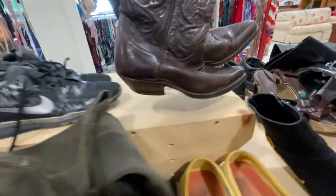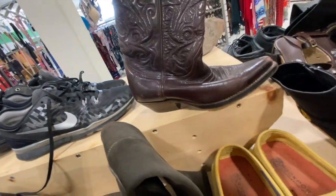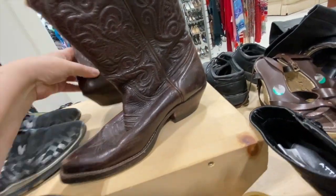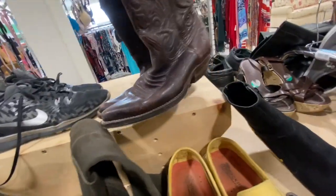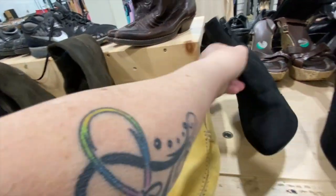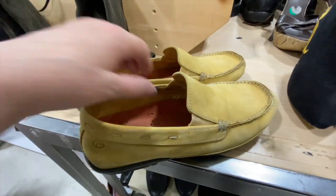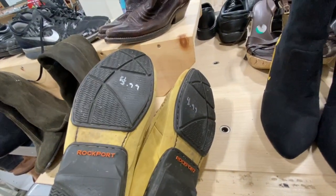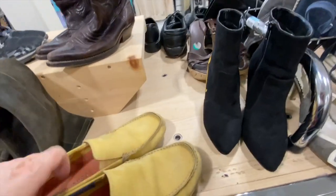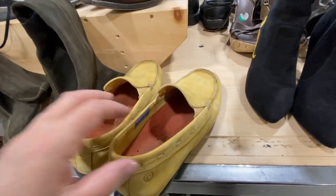There's some cowboy boots. They're all squished up. I think these have seen better days. Oh yeah, underneath it's all a little too much usage. We'll leave those there. And then those men's loafers. I think in better condition, they would do well. Underneath it's not too bad, but the top has a lot of rubbing of the fabric and it's gray. So I'll leave those.